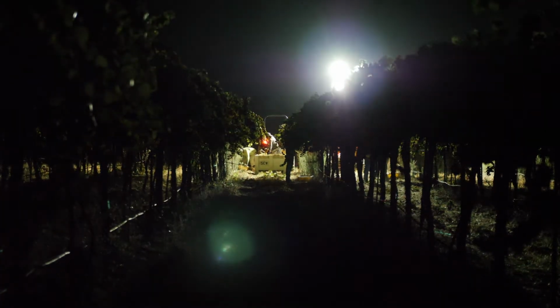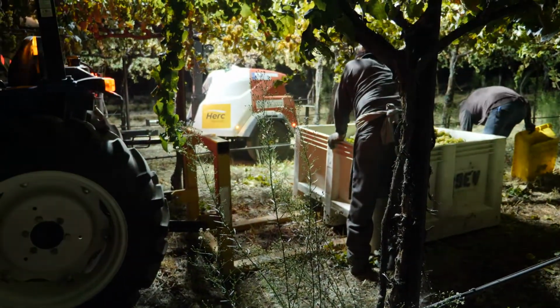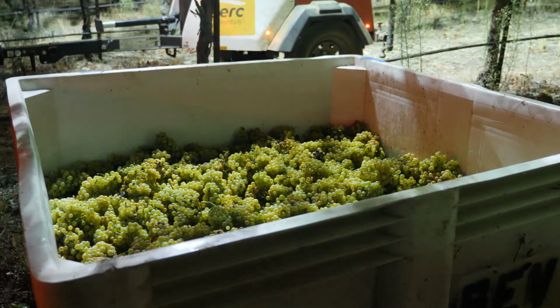Over the last few years, we've gone to only harvesting at night, and we don't do it by machine. There's a tractor that carries the bins back and forth out from the vineyard, but it's all hand harvested. They're harvested very gently into what they call half-ton picking bins, or in the trade, macro bins, or big plastic bins.